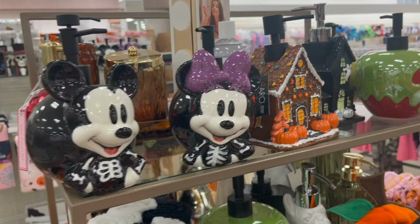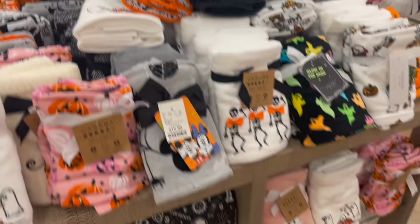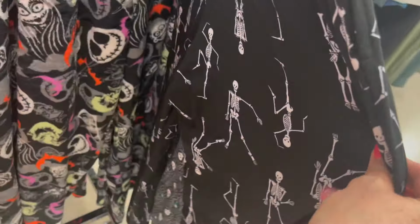Cute. Mickey, Minnie, a haunted gingerbread house. Actual haunted house. And that poison apple again. Love it. We got some PJs. Jack Skellington. Regular skulls. Skeletons. And all of the Nightmare Before Christmas characters. And more Jack.